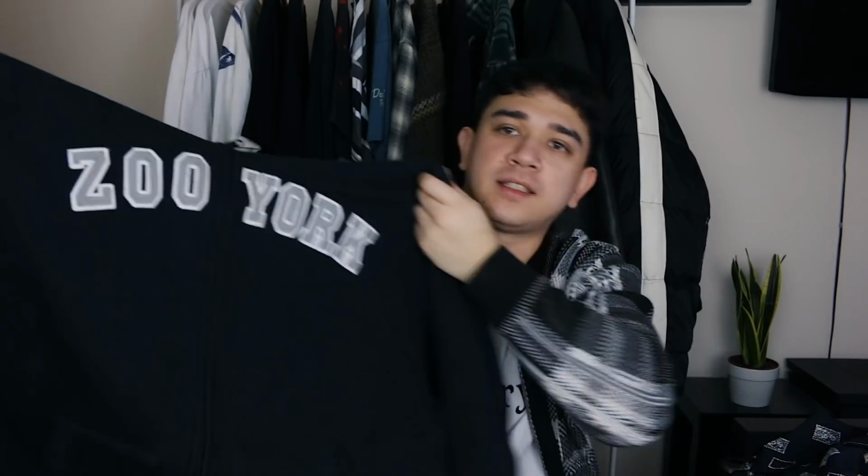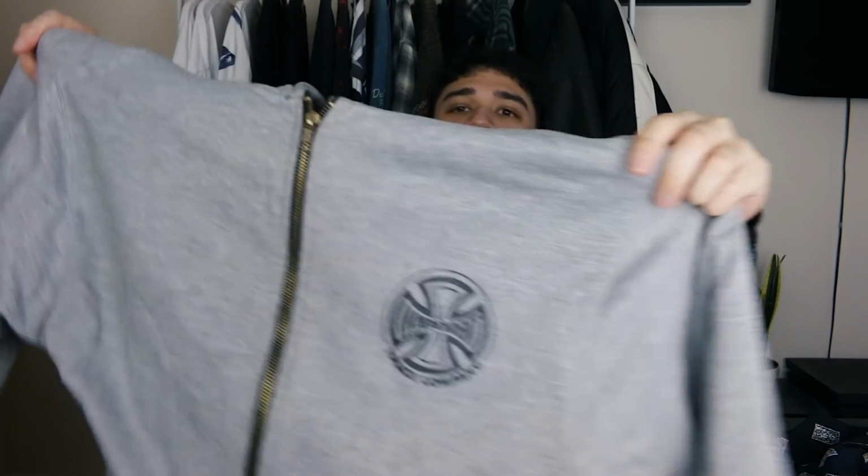Next up, basic zip-up Zoo York hoodie. Blop, that's the hoodie bit. Next, we have the Independent Trucks Company zip-up hoodie. This one is actually really thick. I would have kept it, but it's a size medium, so it's not quite my tempo.